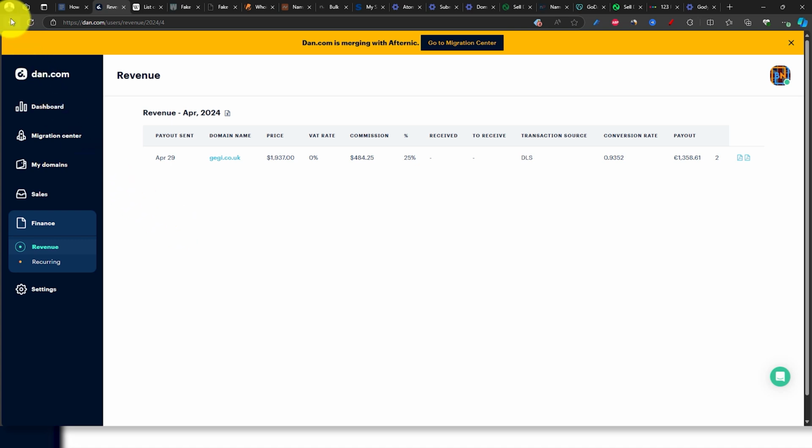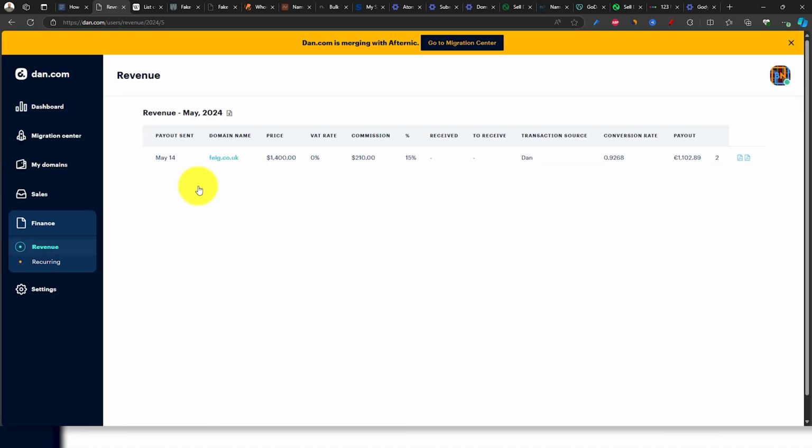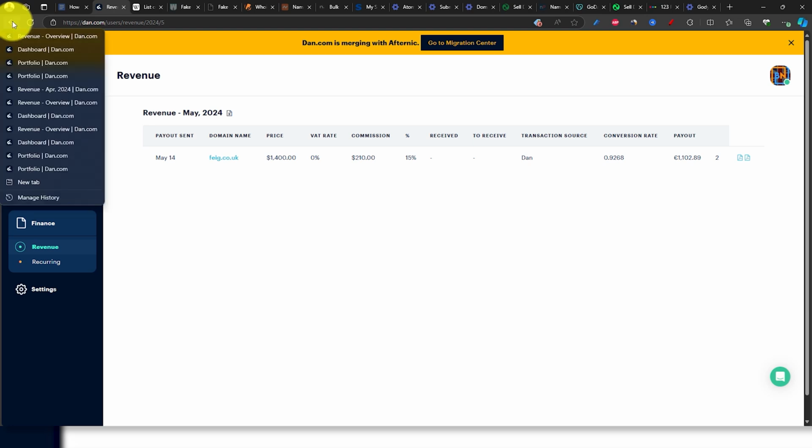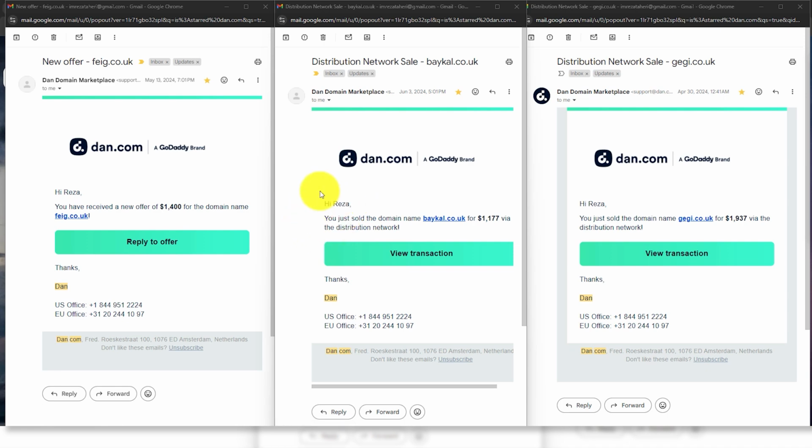It is advisable to be prepared at the beginning of the year, specifically in January, and also February and March, and even December. If you list your domain names during these months and are ready, the probability of your domain names being sold is very high.